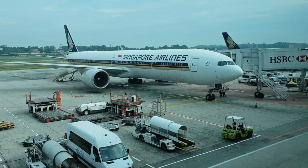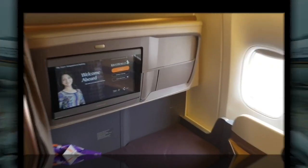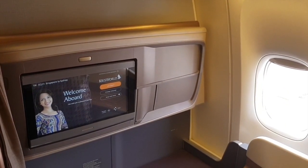This is our aircraft. It's a 777-300, and I'm just about to board, so why don't you join me? Okay, welcome on board. This is a bulkhead business class seat.